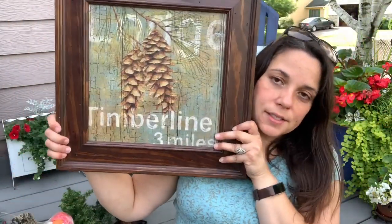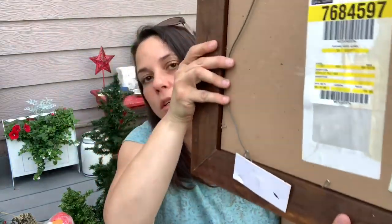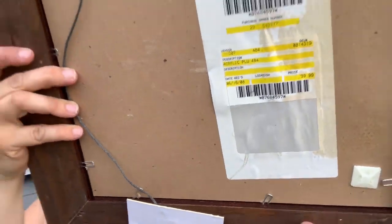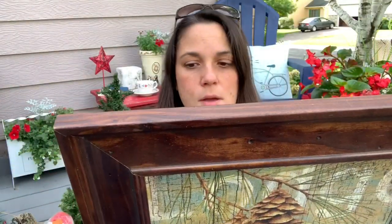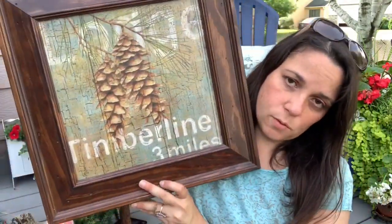Okay, and I got this. I love this. It was originally $40. Holy cow, that's a lot of money. Can you see that price tag? Whoever bought it originally, they paid $40. But it's really nice. You know, it has the nice hanger.